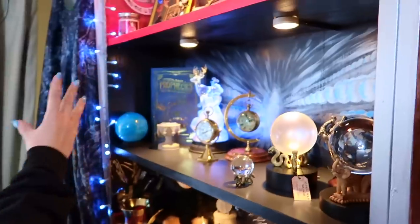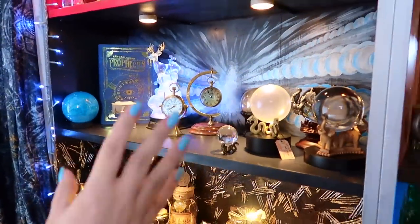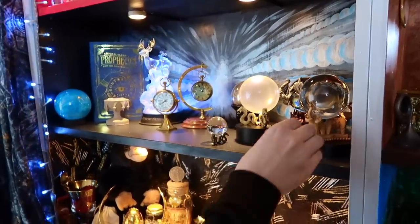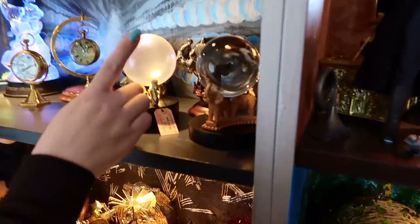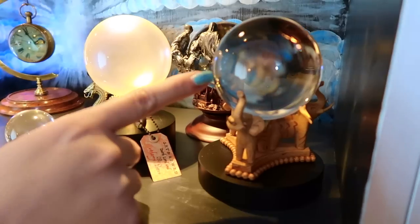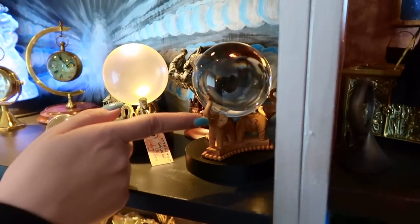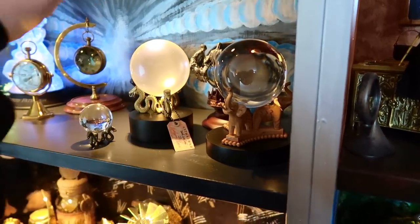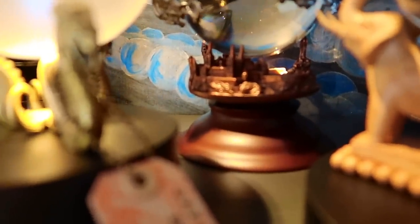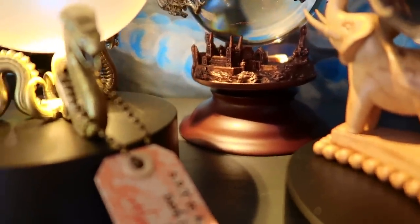So I've got quite a few globes. I wanted to create a Hall of Prophecies on one of my shelves. So on here I have some globes, some crystal balls. I've got a Noble Collection crystal ball from Professor Trelawney's classroom with the elephants there. Then at the back I have the Hogwarts castle surround with the globe on the top, with the pewter Death Eaters going around it.